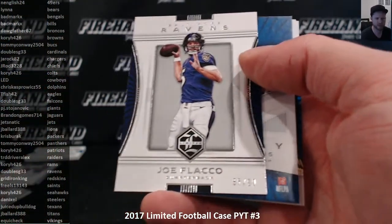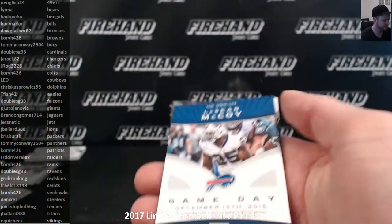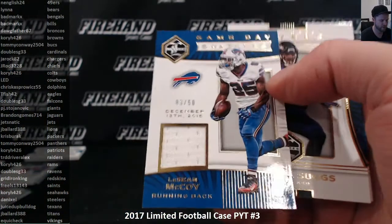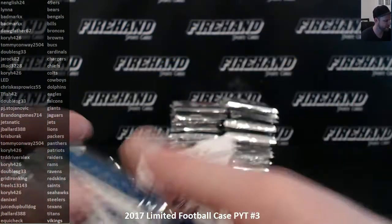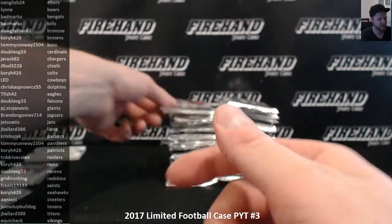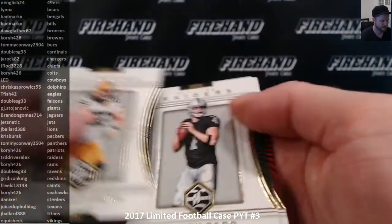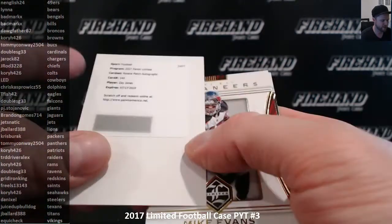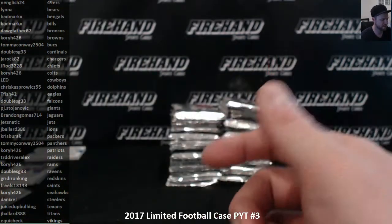Flacco to 99, the Ravens. Double SG33. And Shady McCoy for the Bills, 3 out of 50. More Bills for bad mark. Back on the redemption train, Zay Jones again for the Bills. Second one of the case.